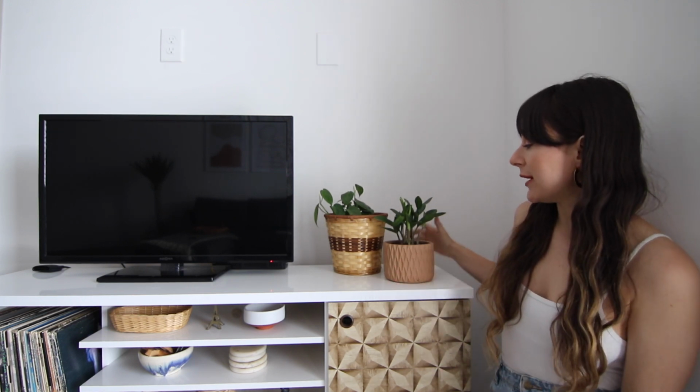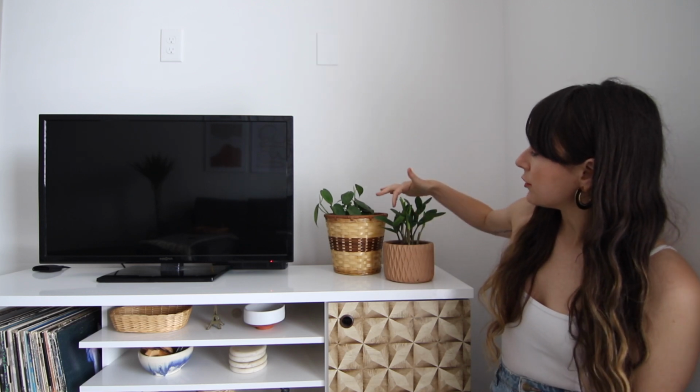So I repotted her in this plant recently, and since then she has grown so much. This is all new growth here. I think she's just thriving in the bigger pot because there's more room to grow, more space for the roots to grow. So if you guys are wanting any of your smaller plants to grow bigger, definitely try to repot them in a bigger pot where they have more room to grow.